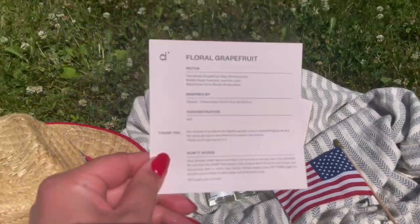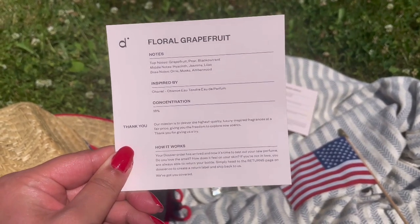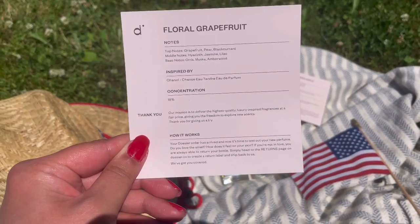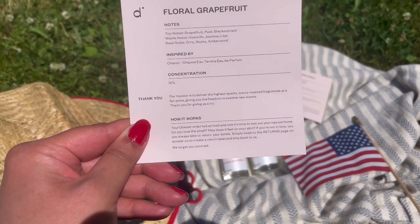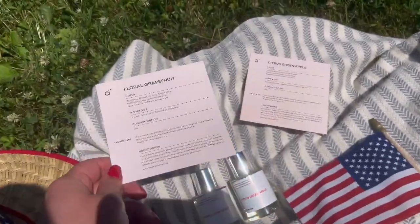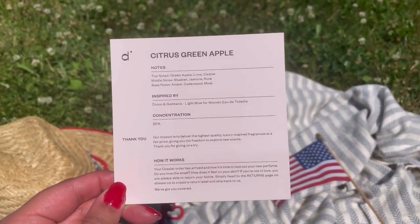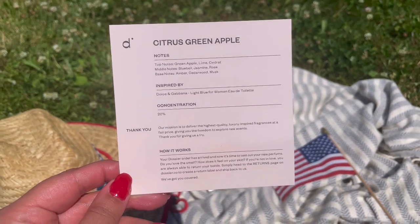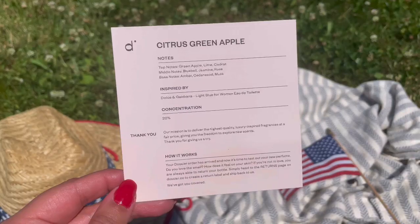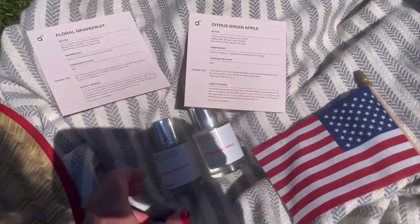So I'm gonna show you guys what I got. First up, we have Floral Grapefruit. You guys can see each perfume comes with its own unique little card which details the notes, what the perfume is inspired by. This one's inspired by Chanel Chance, the concentration level, a thank you note, and a how it works section at the bottom. Here we have Citrus Green Apple. Again, you guys can see the notes, what the perfume is inspired by. This one is inspired by Dolce & Gabbana Light Blue, one of my favorites. The concentration level, a thank you note, and a how it works section down below.